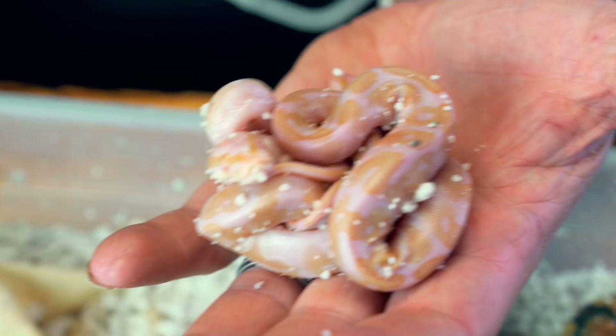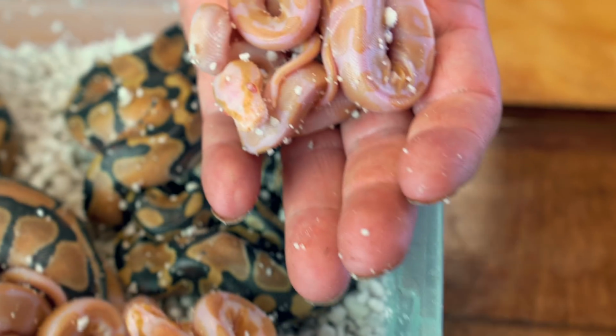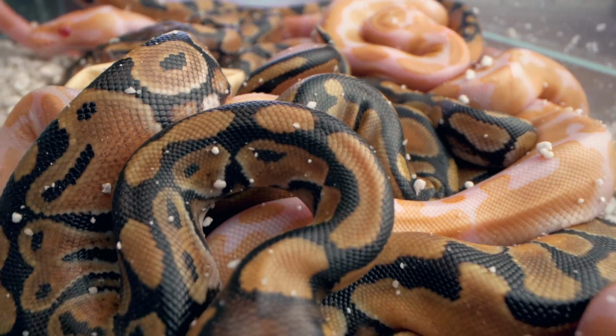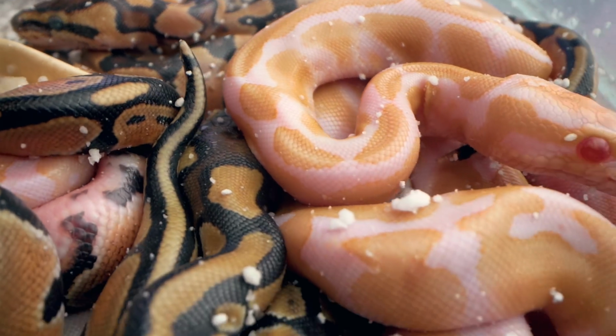Guess what, guys? Our baby albino ball pythons that are het for clown actually hatched out. Look at how cute they are. Look at how small they are compared to the other animals. So again, this was an Enchi het albino bred to an albino clown ball python. So everything is het for clown ball python and het for albino.